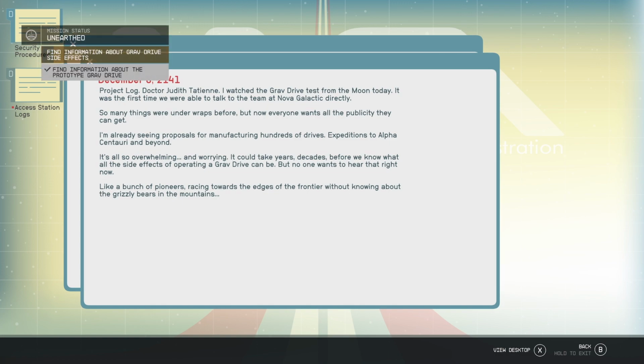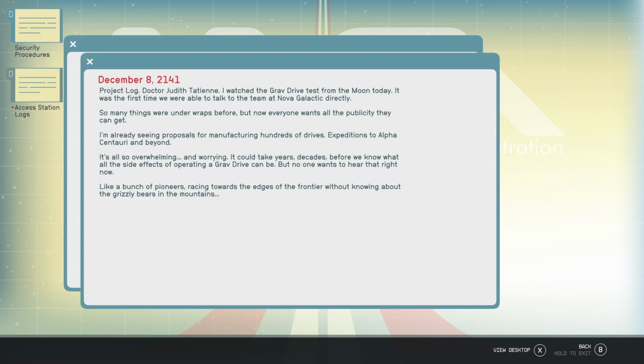Project log, Dr. Judith Tatian. I watched the gravjet tests from the moon today. It was the first time we were able to talk to the team at Nova Galactic directly. So many things were under wraps before, but now everyone wants all the publicity they can get. I'm already seeing proposals for manufacturing androids of drives, expeditions to Alpha Centauri and beyond.